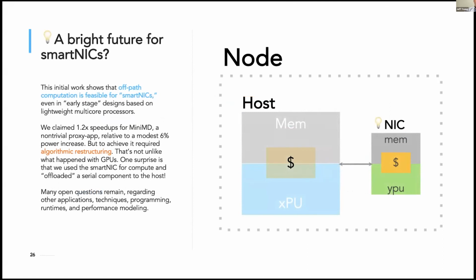So in conclusion, this is obviously the first step in what we hope is a long journey of investigating SmartNICs as a type of off-path computational accelerator. That's not to minimize the contributions of a lot of this other work, the stuff like OpenSnappy and MVAPICH DPU. Those are all very important. But the question we're trying to look at is basically, if I'm putting a SmartNIC in my system anyway, can I get any additional accelerator benefits?